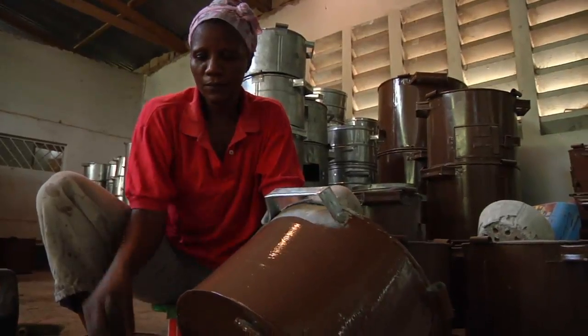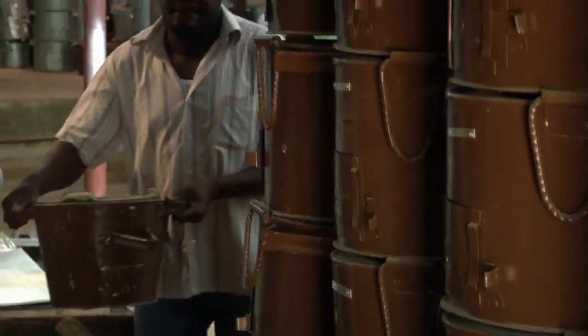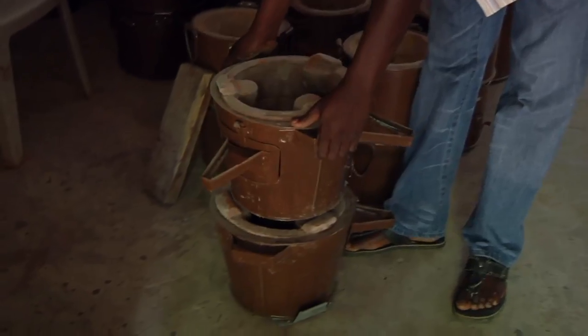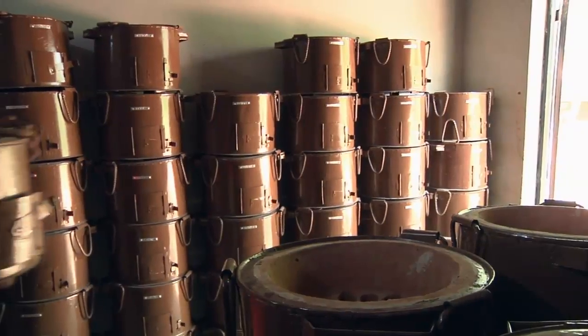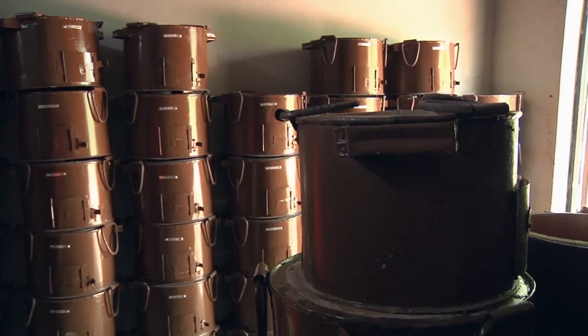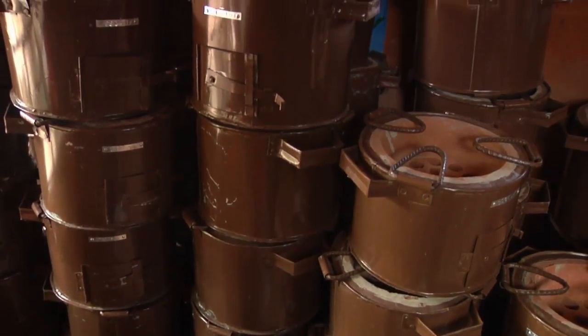But the price point is still an issue. Cook stoves start at about $6. That's a lot of money for many families in developing countries. But subsidizing the price or even giving stoves away free with the help of aid agencies doesn't necessarily work.